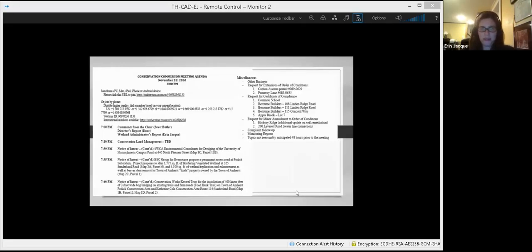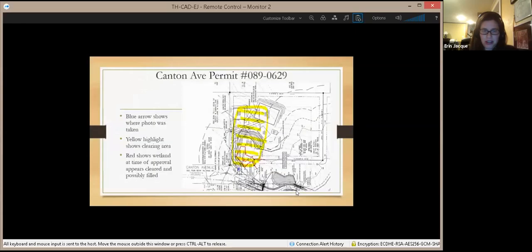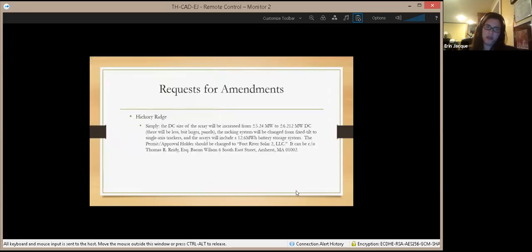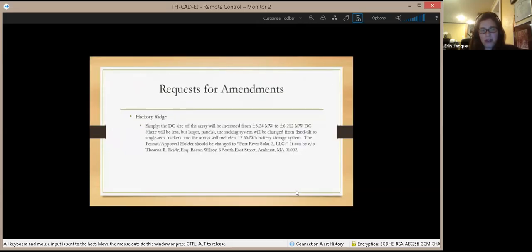I think we're going to move on to some easier ones now. Hickory Ridge is a little funky. Well, it is, but I don't think it's too funky. Once you see the plans, I think it'll all make sense. So Hickory Ridge, there's two outstanding items. The first is a request for an amendment to the order of conditions.